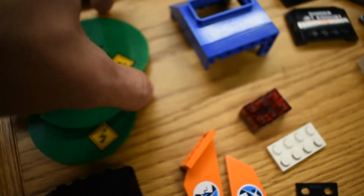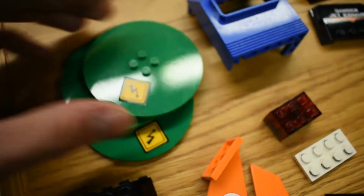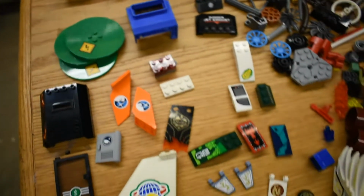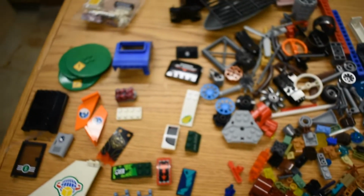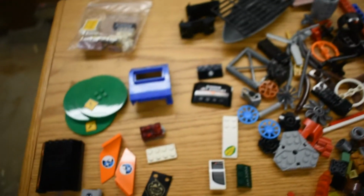And then not one, not two, but three copies of the 8x8 green modified plate with the electric sticker on there. That is from the blue cargo train. Josh has it. It's that electrical spool reel kind of thing. So I could build 1.5 of those now with three green plates. Still has the sticker on.